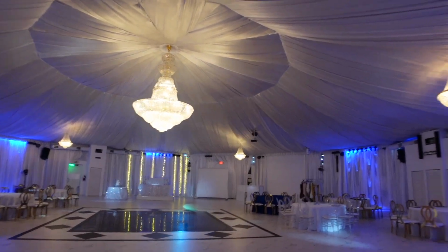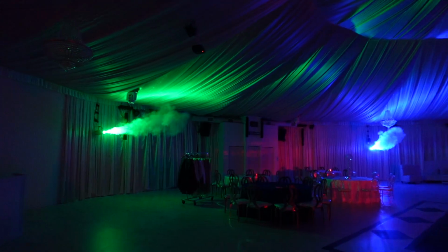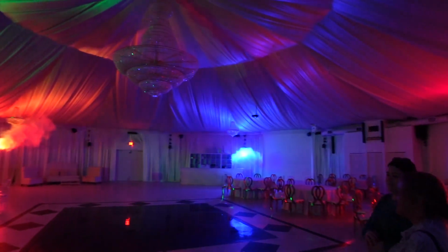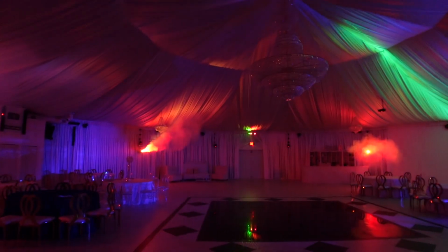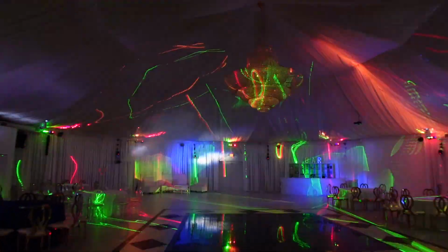And the best part about it is, once the music comes on, it's like a whole club. They turn the fog lights on, they put the lights going everywhere, and they have a dance floor that goes with the music. The lights go with the music. It's an LED dance floor, and it just moves around and stuff like that.